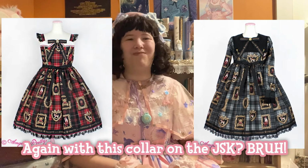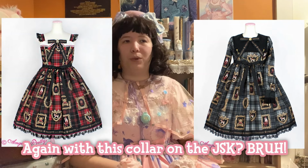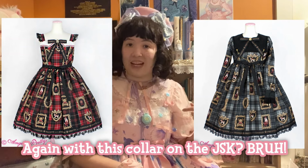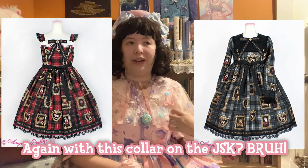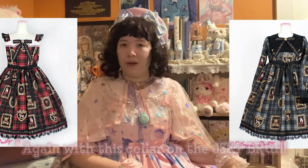I would prefer this as a border print, having the plain part be checkered with maybe a little scattered picture frame here and there, and then have it as a border print for the cameos, and maybe a little teddy bear mixed in too. But as it stands, I don't think the execution works.